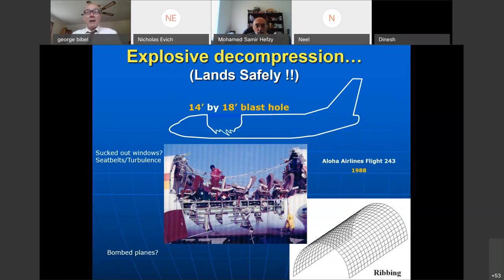More recently, there's been an incident of a passenger sucked out of the window. The issue is explosive decompression. Pressurized gas is very dangerous. It's exactly analogous to sticking a pin in a balloon and having it pop, releasing the energy suddenly. So it's a metal fatigue problem. The fatigue crack grows until it reaches critical length, and suddenly the whole plane rips apart.